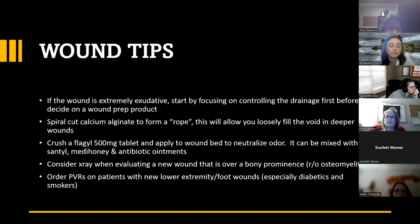It can be mixed with Medihoney, it can be mixed with Santyl, it can be thrown in there under wound vacs, it is not going to hurt anything. It is purely there as a deodorizer. It makes a world of difference. The malodor of wounds can be a very social negative for patients. And it's cheap. Every insurance covers it. So I wanted to just throw that tip in for you.